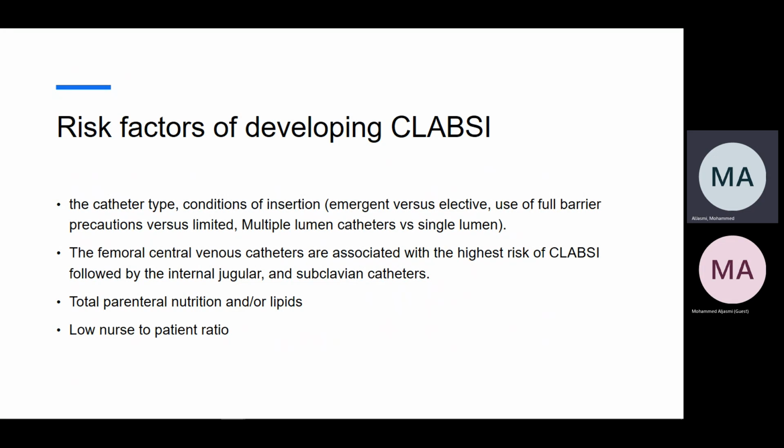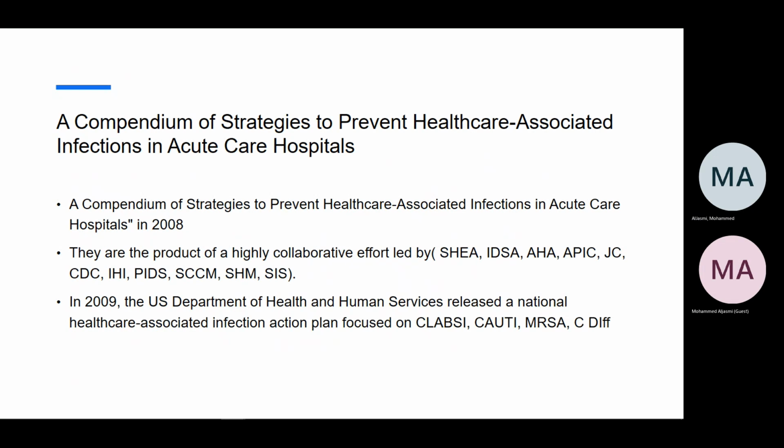Other than that, they found the same, but all the guidelines still recommend subclavian first, then the internal jugular, and then, if there is no other option, the femoral line. Other risk factors are total parenteral nutrition and or lipids, and a low nurse to patient ratio.